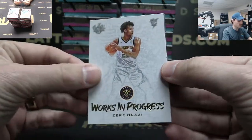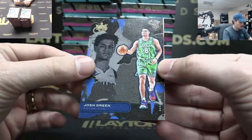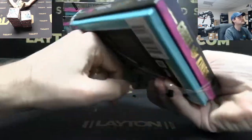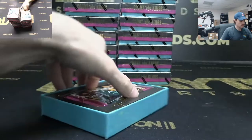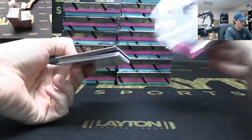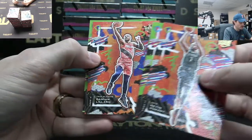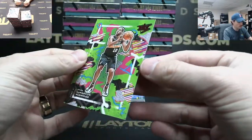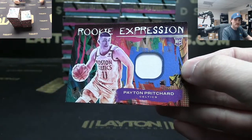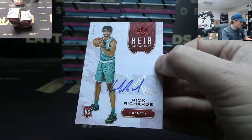Works in progress, Zeke Nagy rookie, Denver. Patrick Ewing points in the paint. And a Josh Green, level 2 rookie, and Isaiah Stewart, level 1. AD, CJ McCollum, Dame, and a red LaMarcus Aldridge, 149 Spurs. Peyton Pritchard rookie patch for the Celtics. Hornets rookie auto again, to 99, Nick Richards.